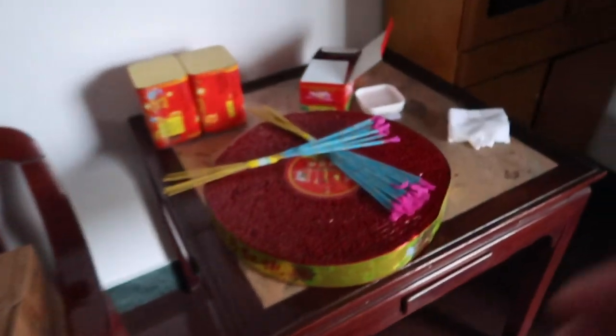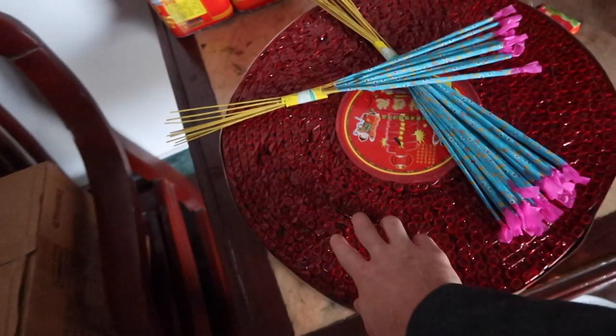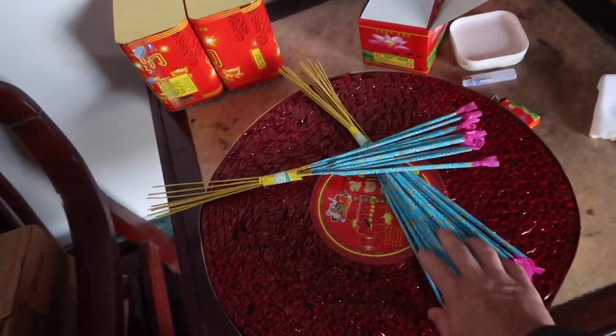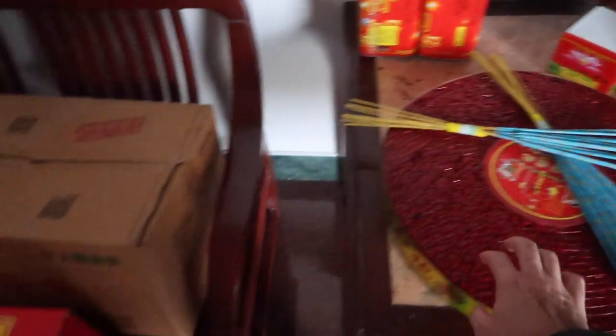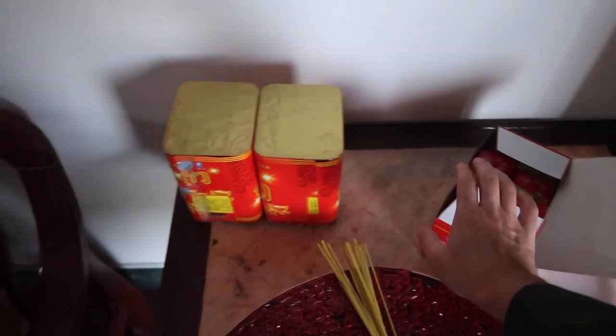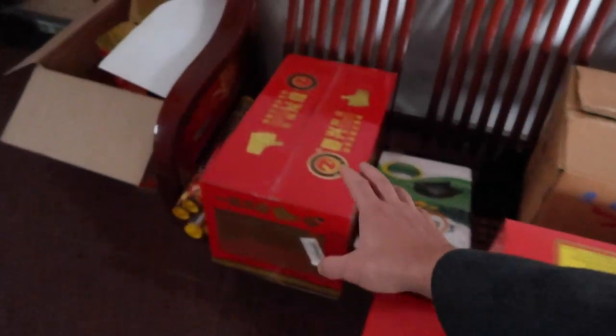Here we've got the fireworks for tonight. These are the really loud ones. They roll this out and then it just makes a lot of noise. And everybody knows the sparklers. And then the snaps, which Eva gets kind of freaked out about. Some cakes. And then the big guys, they're gonna launch these off later when the sun goes down.